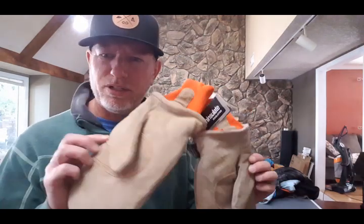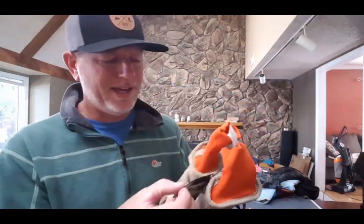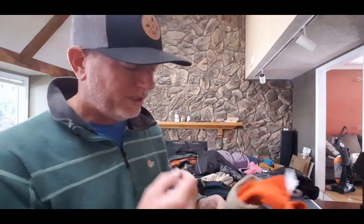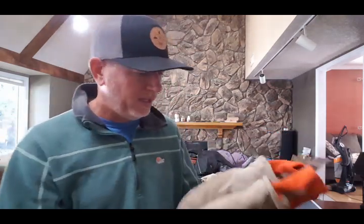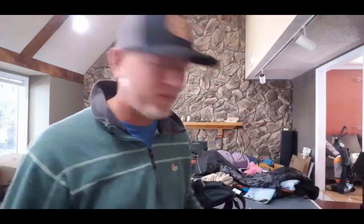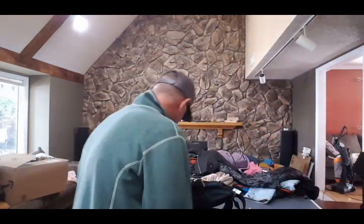Next, they look like vintage leather mittens, but they still have the tag on them with thin slate insulation. So sometimes I take a chance on stuff like this. Anyway, I paid $2 for them. Worst case scenario, I'm sure they'll sell for probably $15. They may sell for as much as $35. I really don't know. I don't even know what the brand is, but I'll look them up.